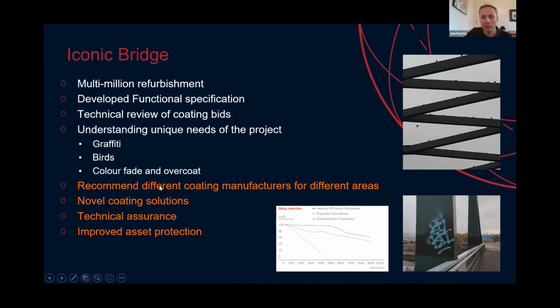And then we came to the more interesting one, which is actually understanding the results. They were quite interested in a 25-year lifetime, but it was an iconic bridge. So they were interested in corrosion, obviously, but they were actually interested in color fade and gloss, because this thing needed to look good for as long as possible.